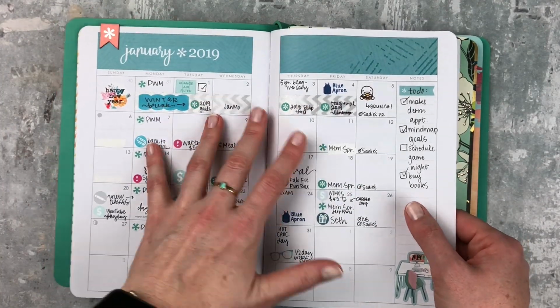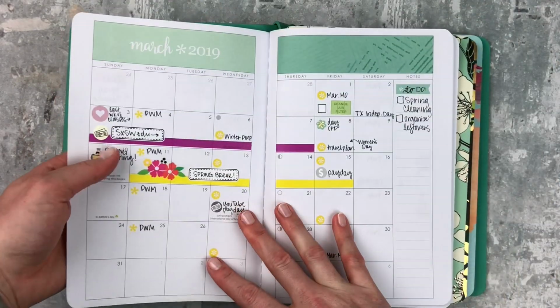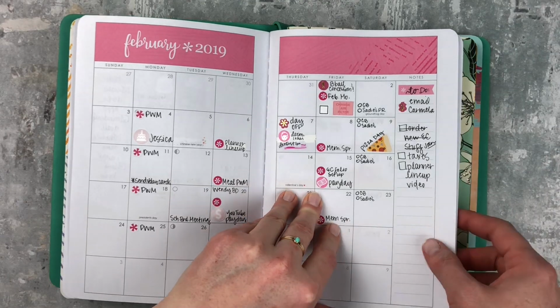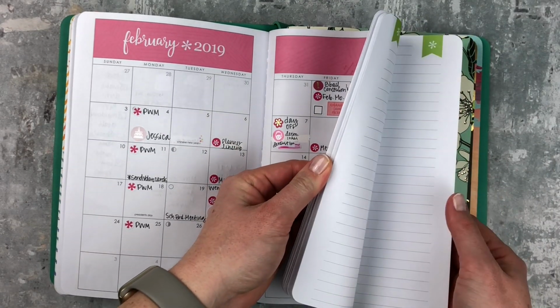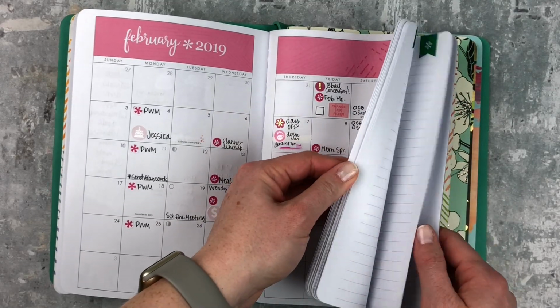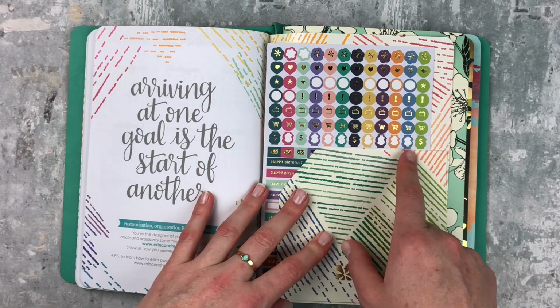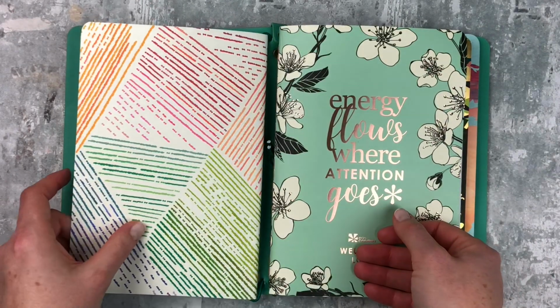So this is the bridge. Here is February. This is just kind of like my pre-planning for when I sit down to plan each week. So it has the 12 months and then some lined pages at the back. I'm not sure what I'm going to use these for, probably just on the go like notes and stuff. And then in the very back I have some little stickers here that I have used a few of.